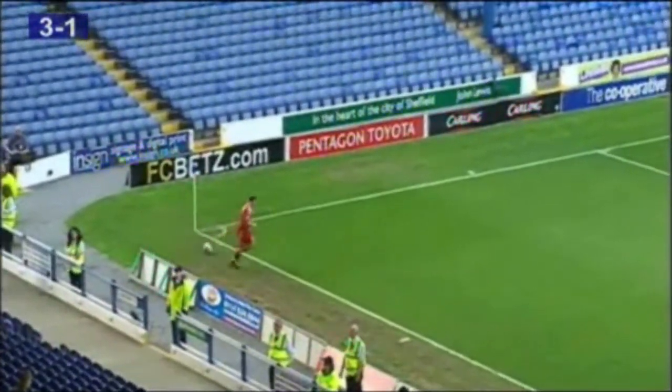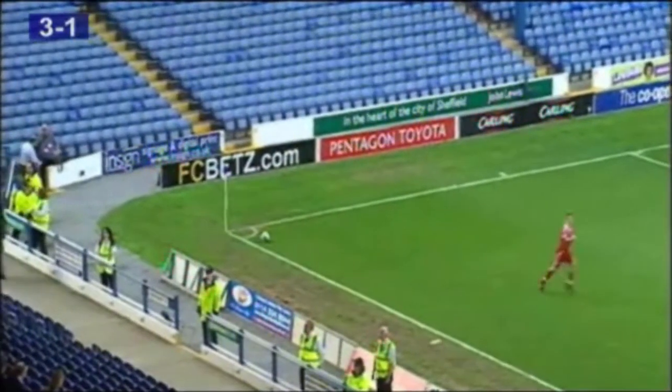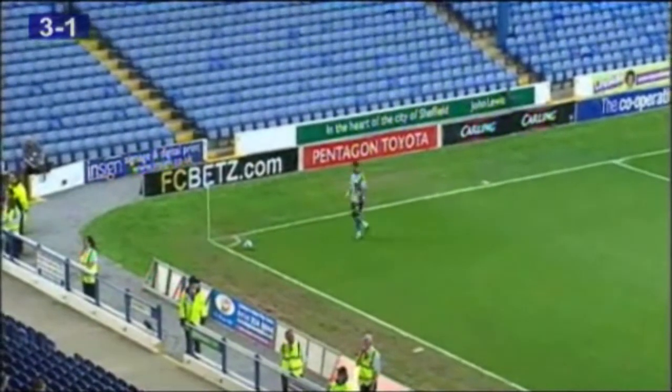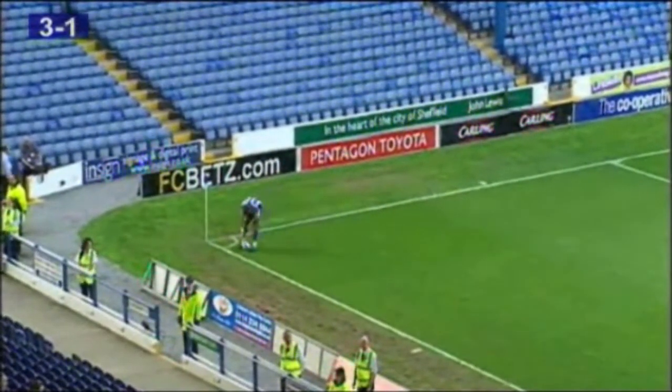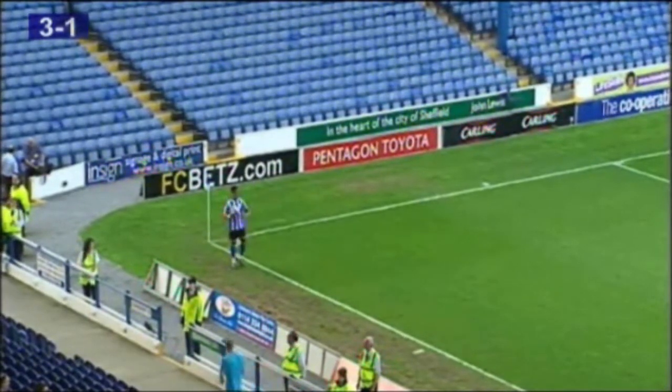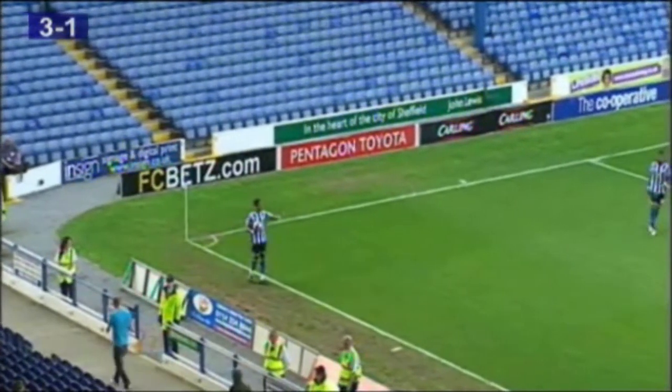They'll be wondering how they didn't touch that one home then. It's just gone, it's evaded everybody. There's a good corner in from Rose, smashed it across the 6-yard box, and nobody could touch it. So another 4 minutes in the second half, additional time.